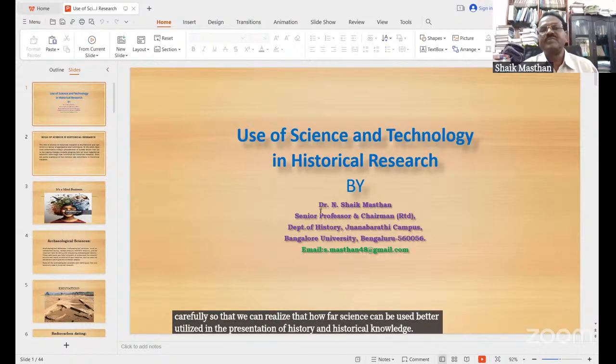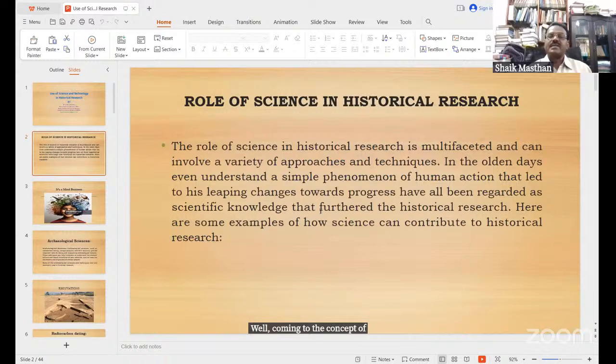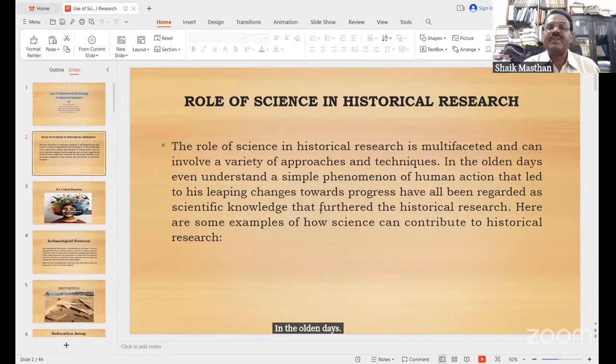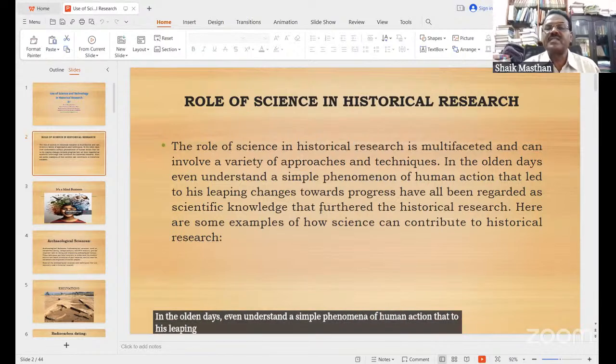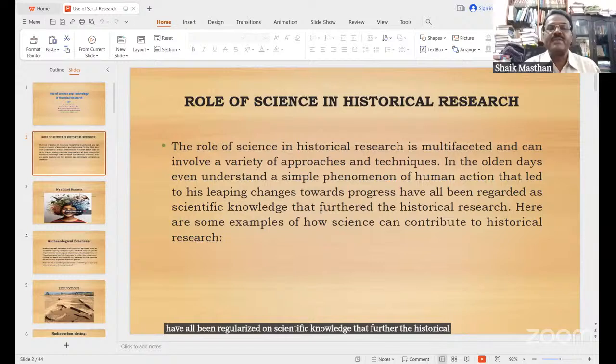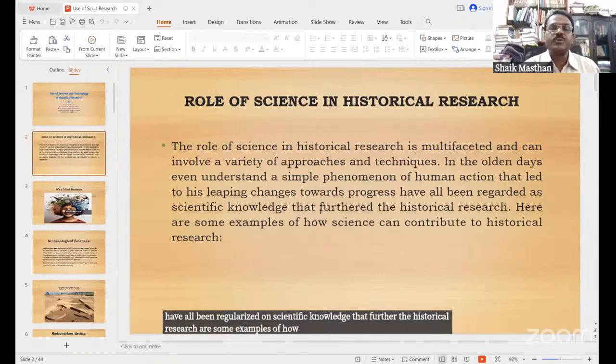Well, coming to the concept of the role of science in historical research. You know, the role of science in historical research is multifaceted and involves a variety of approaches and techniques. In the olden days, even understanding a simple phenomenon of human action, and leaping changes towards progress, have all been regularized. Scientific knowledge that furthers historical research, and some examples of how science can contribute to it, are presented here.